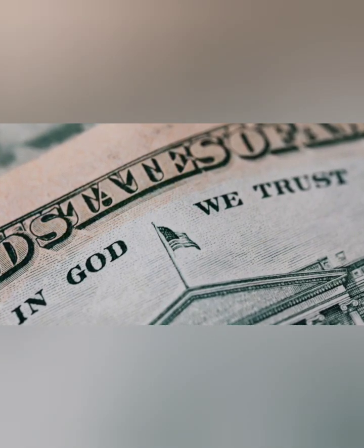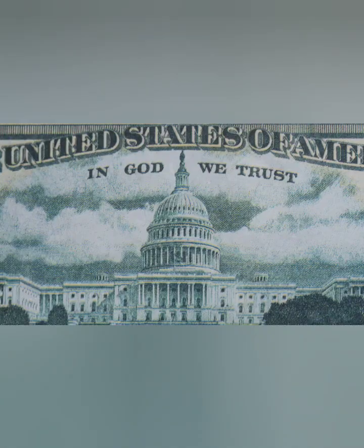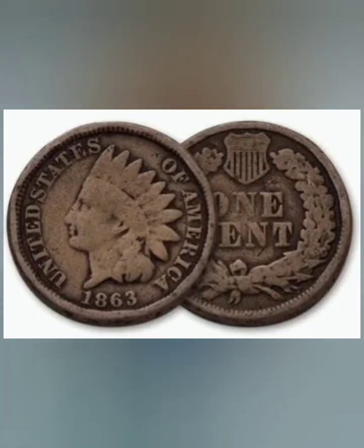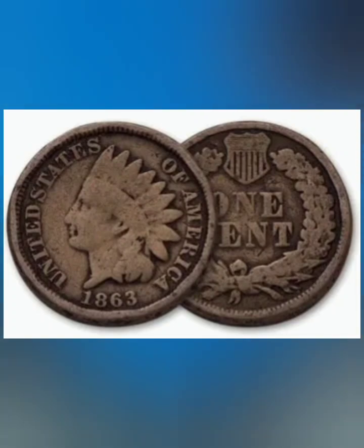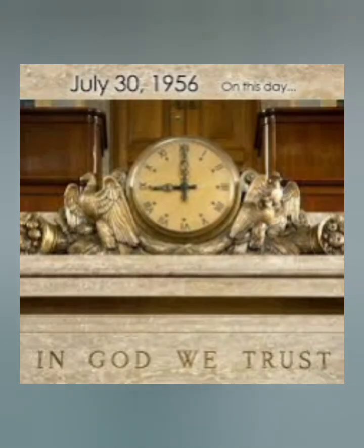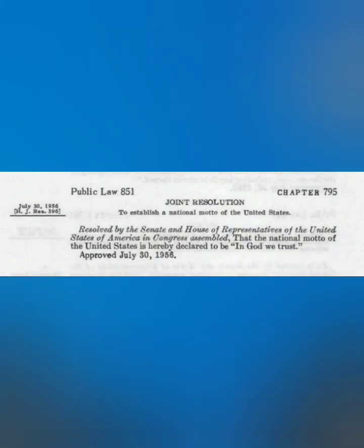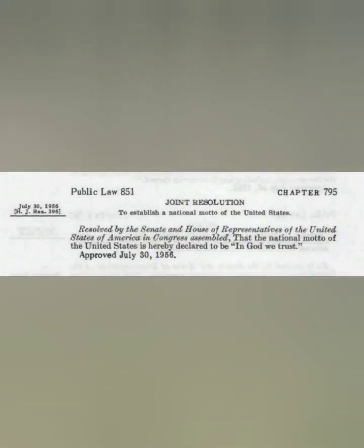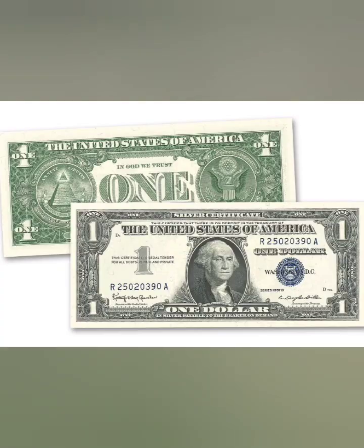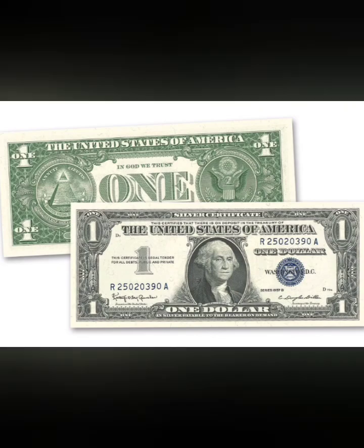In God We Trust first started to appear on U.S. money during the Civil War era, largely because of the nation's increasing religious sentiment. The motto was used for the first time on the copper cent piece in 1864. It was not until 1956 that Congress passed a law declaring, "In God we trust," the national motto of the United States. The motto was first used on paper money in 1957, when it appeared on the $1 silver certificate.